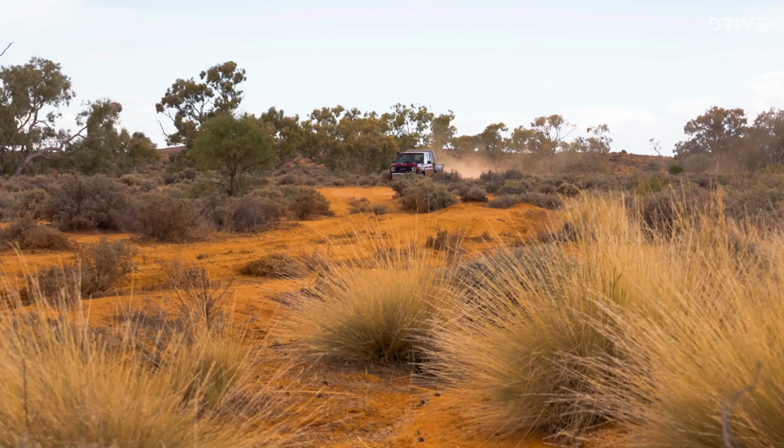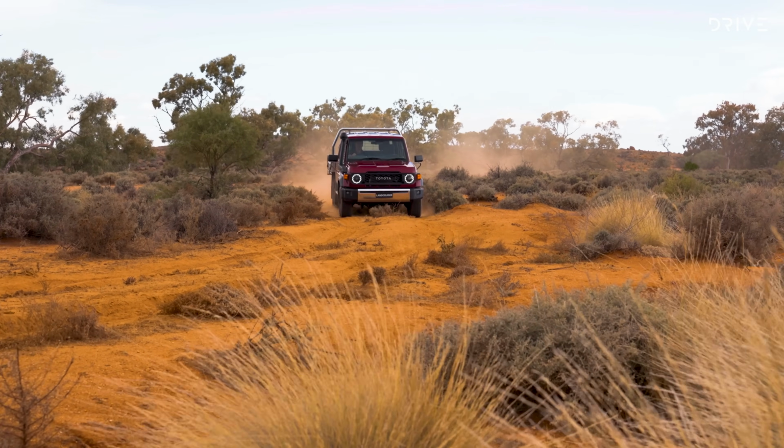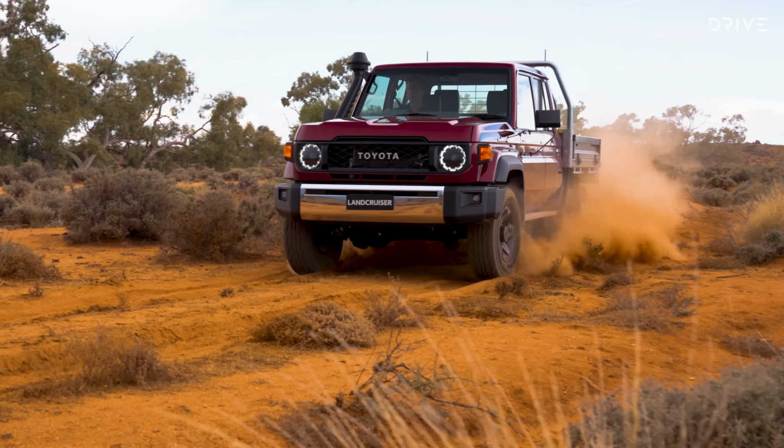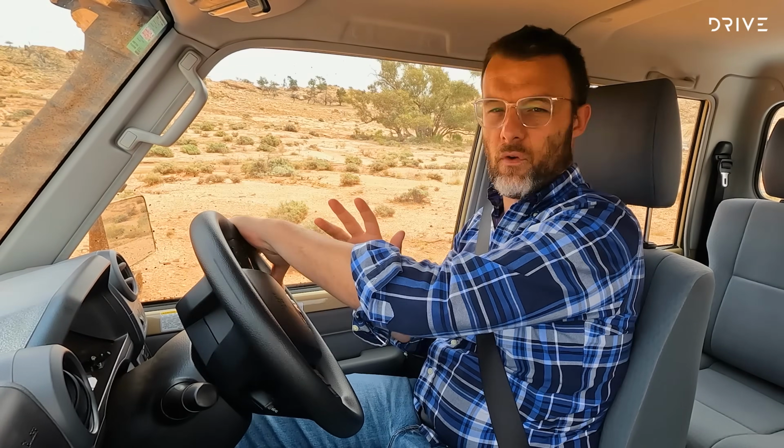So the big question on everyone's lips, of course, is what's this 4-cylinder LandCruiser like to drive? We all know about the V8. It's been around since the mid-2000s. It's been really well loved by a lot of people, more because I think of what it feels like and what it stands for. In its standard form, it can feel a bit breathless. It can feel a bit low on power in the top end. Fantastic torque off idle and that sort of thing.